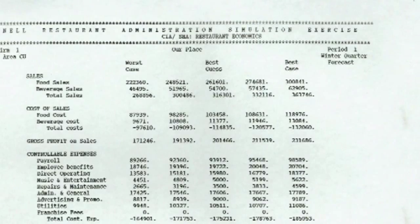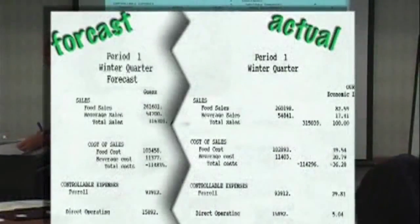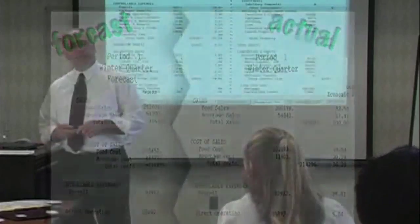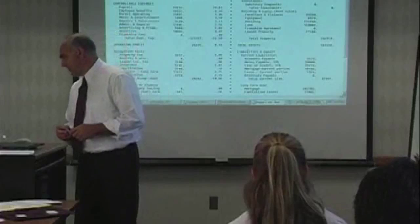Well, if we take our pro forma and we line it up next to the actual statement of income for the first quarter, we can make some observations. We may look at sales, which were forecasted to be $316,301, and we note that we were close to, a little shy of producing that level, but did generate $315,039 in sales in the first quarter at our place.